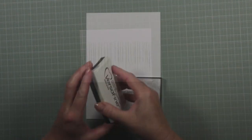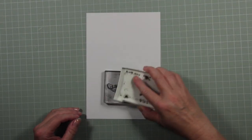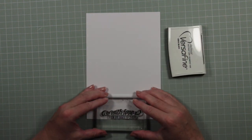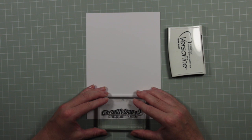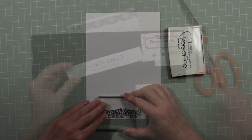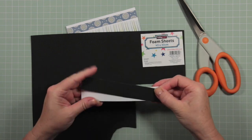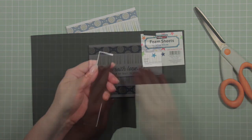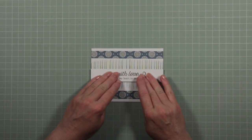Now I'm inking up a sentiment using black VersaFine ink onto a piece of plain white card. This is going to form the sentiment across the whole front of the card, and I'm using my craft foam again to add dimension and raise this sentiment to the front, and when it's all layered and matted and stuck in place, that's how the finished card looks.